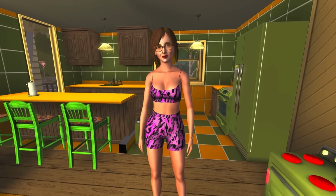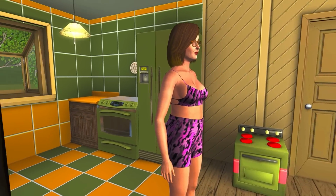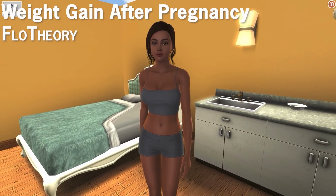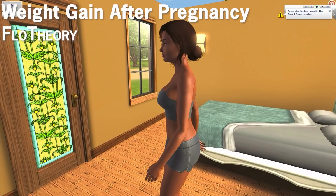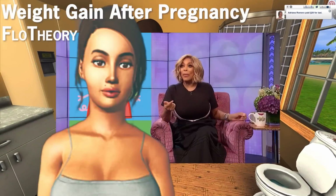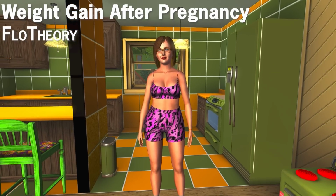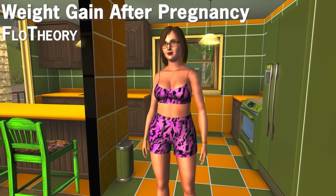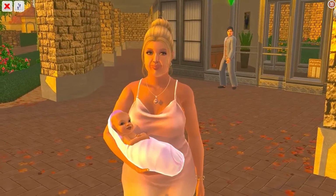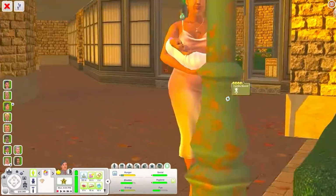But what I can't empathize with is when my Sim gets pregnant, gains all this baby weight, and then goes back to their normal weight after giving birth. Speaking from experience with my burrito baby, that ain't realistic. And this is where FloTheory's weight gain after pregnancy mod comes into play. This mod changes how your Sim's body responds to their pregnancy in a more realistic way. Now, sometimes it's a bit extra, but overall, I really prefer this kind of realism. And cheers to all the mothers out there.